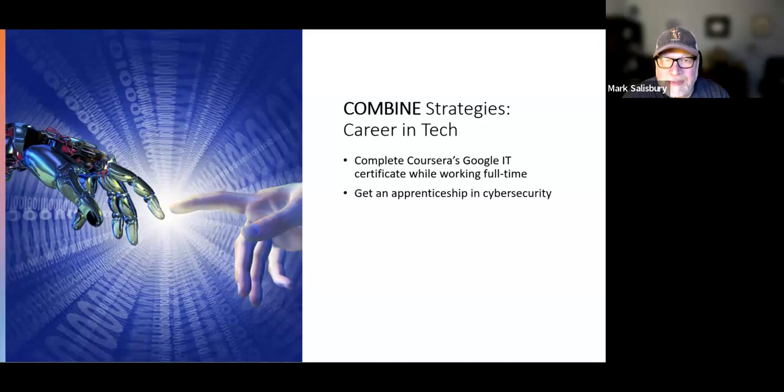get an apprenticeship in cybersecurity, and you would be blown away at how many apprenticeships in cybersecurity there are, and then how many of those apprenticeships are remote. Very much, I'm sure, a function of the pandemic, but hundreds of apprenticeships in cybersecurity working remotely.